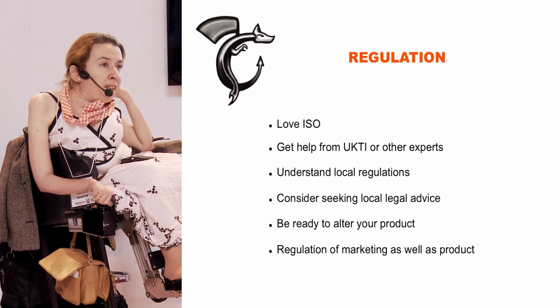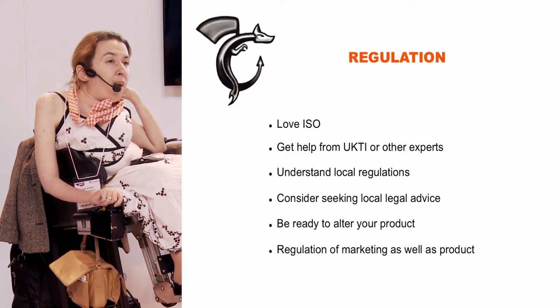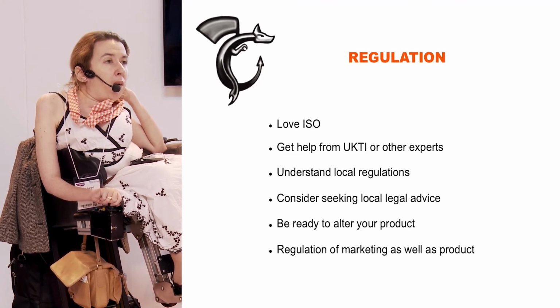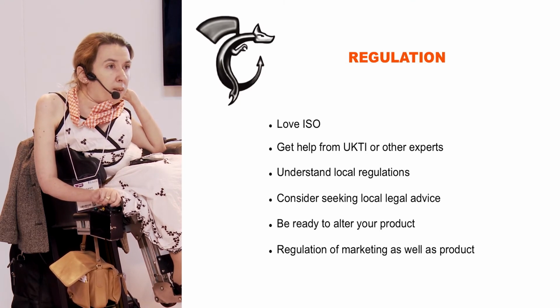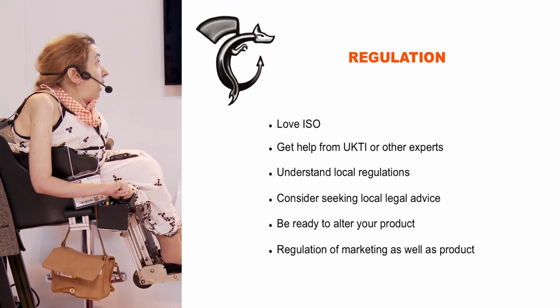Love the ISO standards. Honestly, they're fabulous. They will get you a lot of the way through navigating the regulation. Every country adopts their own standards, which are normally based on the ISO ones. So start with ISO, and then you're covered internationally to a far greater extent. Look outwards always when you're looking at standards.